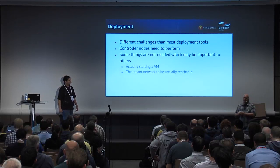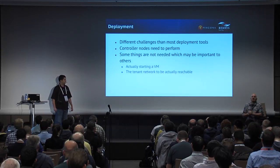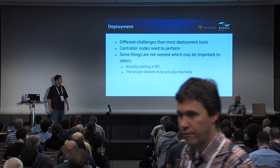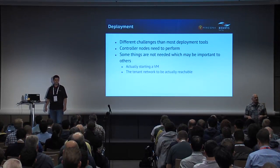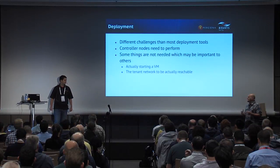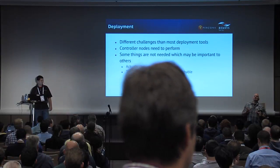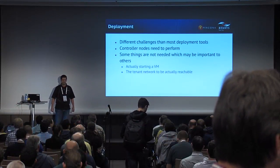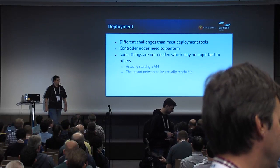The things that we were interested in, like I said, are the database layer. Things that we didn't need to worry about were, for instance, whether tenant VM to VM communication worked, because we're using a fake virt driver and there's no actual VM that is created. We didn't have to worry about actually starting a VM, and waiting, polling for libvirt KVM to actually start the VM instance. So there's a lot of things that we didn't have to worry about.